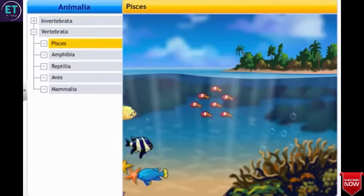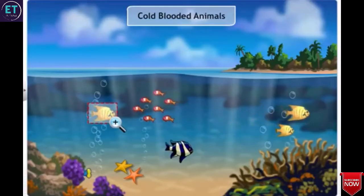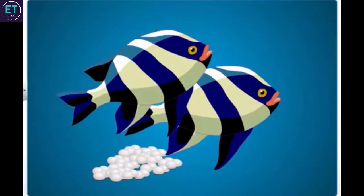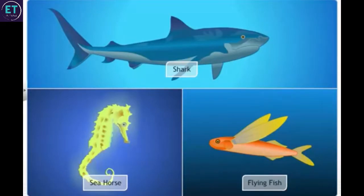Pisces includes all types of fishes. Fishes are cold-blooded animals and aquatic in habitat. Fishes have a spindle-shaped body that is covered with scales. Fishes breathe through gills, and their hearts are two-chambered. Fishes reproduce by laying eggs. Some fishes have skeletons made entirely of cartilage, such as sharks, and others have a bony skeleton, such as seahorses and flying fish.